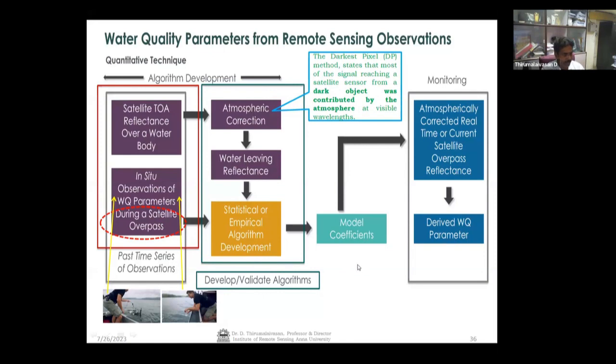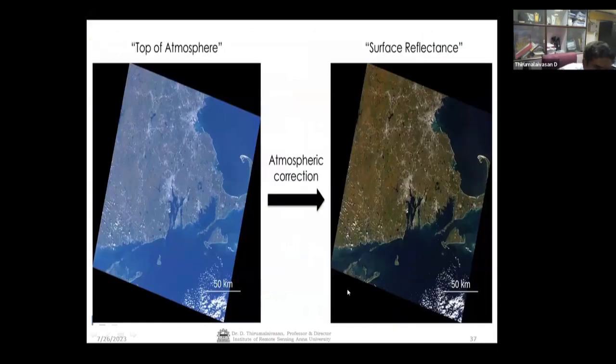So what is basically done is, in this atmospheric correction, you will have the darkest pixel in the satellite data. The number that is associated with that pixel basically is contributed only by the atmosphere. So that is another piece of information that I get from the satellite regarding how much is the atmospheric component. So using all this information, I develop algorithms which help me to predict the pollutant concentration in different water bodies. For example, the right hand side shows you the satellite data corrected for atmospheric effects, and what you see on the left hand side is the top of atmosphere data with atmospheric haze.